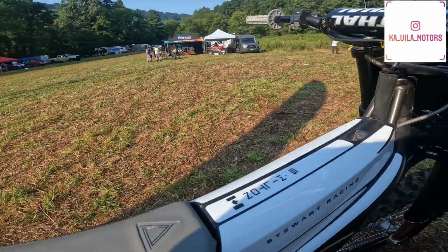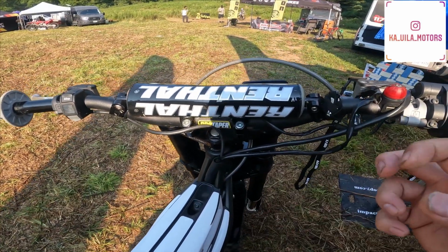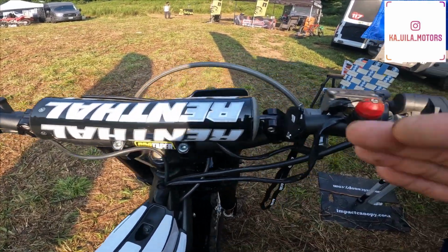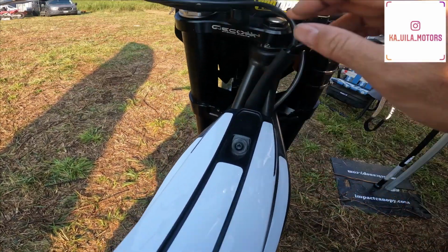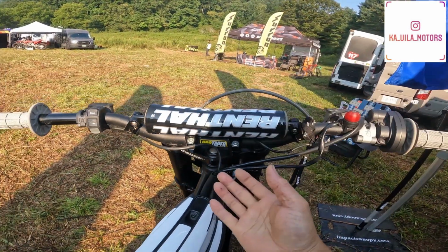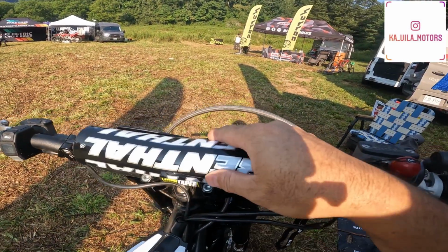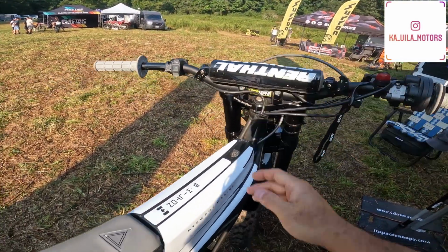Just easier access, because of course you have your Pro Taper bars, for the racing feel, not so much the trials bars, which are a little bit more straight, have a little bit more sweep back. I'm not exactly sure what model this is. Oh, it's an SX Race, which is pretty cool. And then of course the bar protector and the bar mount for those big hits in case you get into some trouble.